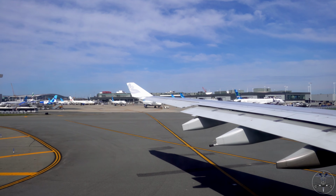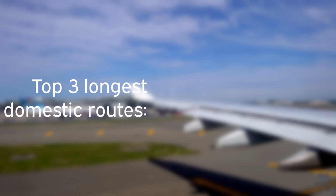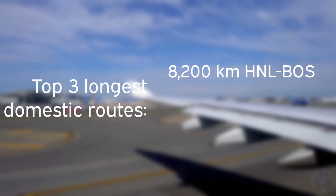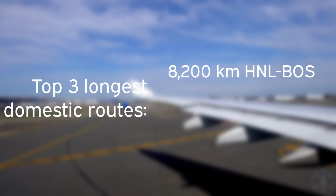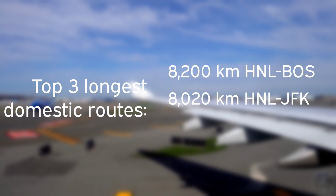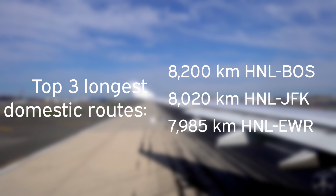The top 3 longest domestic routes all involve linking Honolulu to the eastern coast of the US. At 8,200 kilometers, Honolulu to Boston sits at the top of the list for longest domestic route, followed by today's route from JFK at 8,020 kilometers, and shortly thereafter, Honolulu to Newark at 7,985 kilometers.